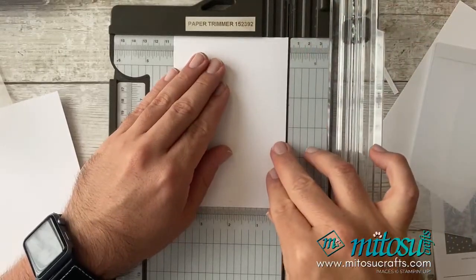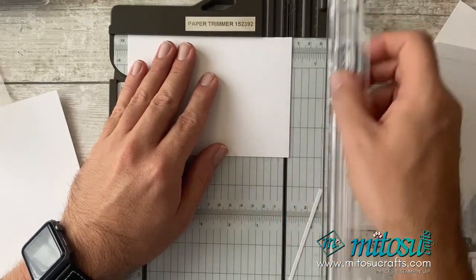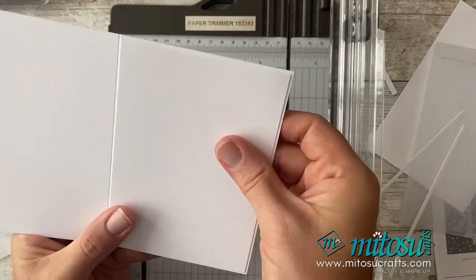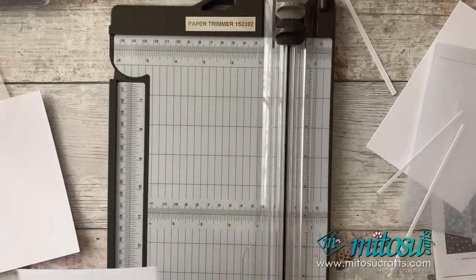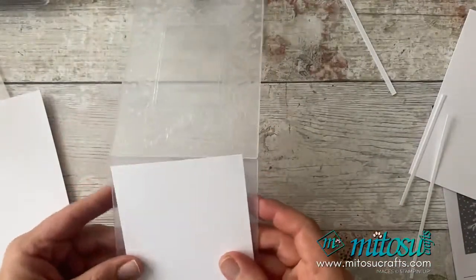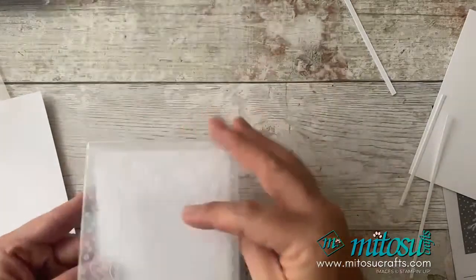10.2 that is then, which is 4 inches, by 14.3. So I've just come in 1/8 of an inch or 3 millimeters, because I just want a small border around the outside here. I will see if I can get away with going smaller, I will do, but I'm just taking little bits off at a time at the moment. Yeah, I think that's gonna be fine.